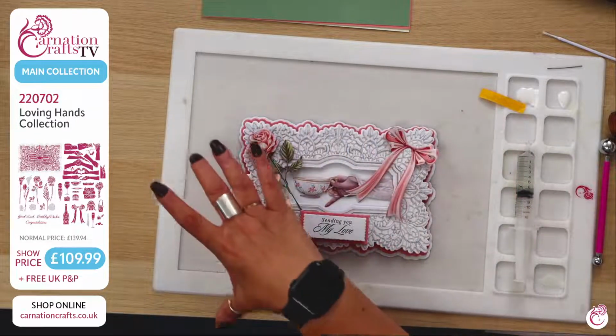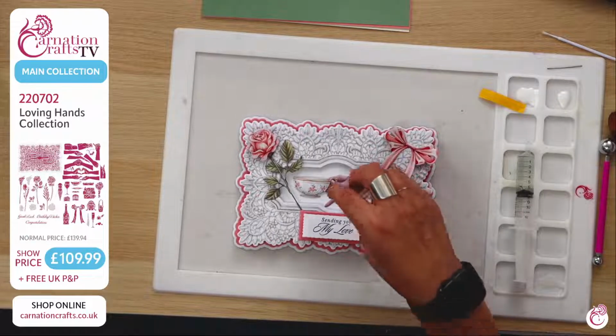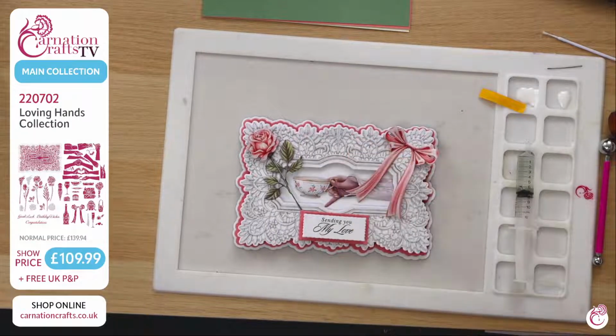So that's stunning. Tiny little piece of colour, and I'm hoping you understand why I did the white at the back. I just didn't want it to be too pink at the back, so I love the fact that I just have this strip of colour around the edge.